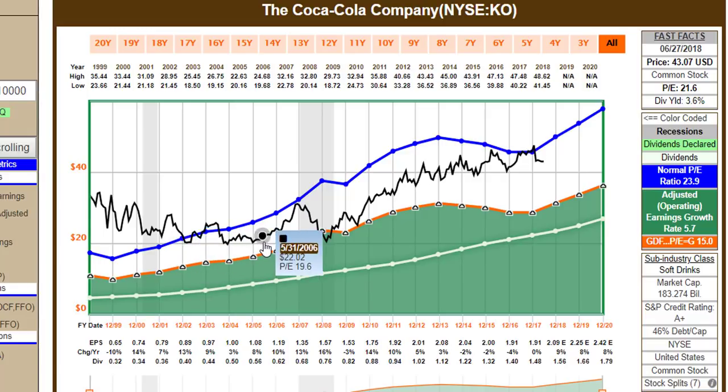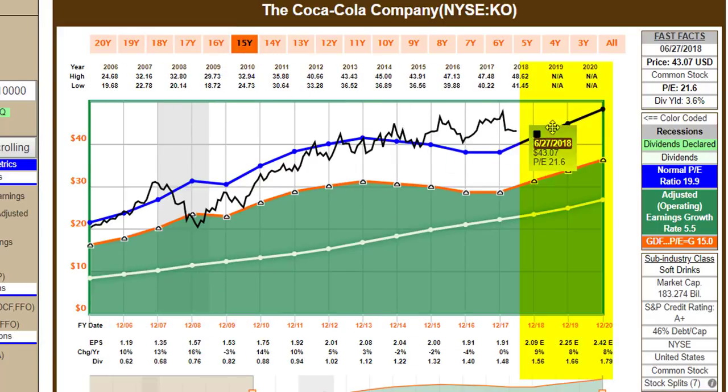And then we had a period of time where the PE ratio was less than that, and it was less than that most of this time frame. So if I drop this to, let's say, a 15-year graph, which, by the way, includes 2.5 years of forecasting here, so it's not 15 years of history, that normal PE drops down to about 19.9. But regardless of which of those calculations you think is more relevant, the truth is that Coke has been awarded a premium valuation by the market most of the time.